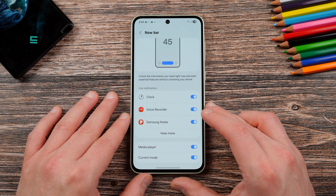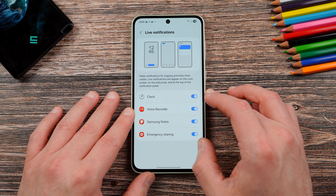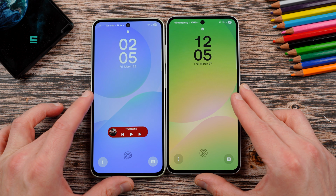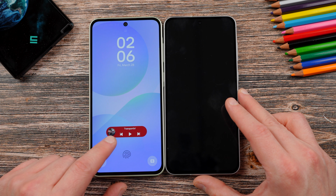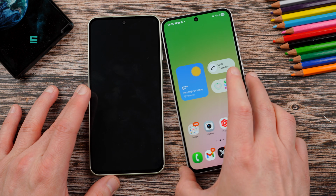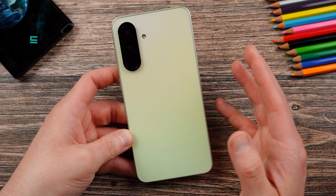Here are your Now Bar options inside of the A36. You see that you actually have clock, voice recorder, Samsung Notes, and emergency sharing. Unfortunately, it appears you don't even get media live notifications on the A36, so keep that in mind. If you do play some music though, you'll get the Now Bar. It's just going to be higher up on the screen here on the lock screen. You see it's up here because of course the fingerprint sensor is at the bottom. So that's just something to be aware of, but no live notifications, unfortunately, for music on the A56 or the A36. That's not too far out of what we expected because of course these are models that are positioned below the S series.